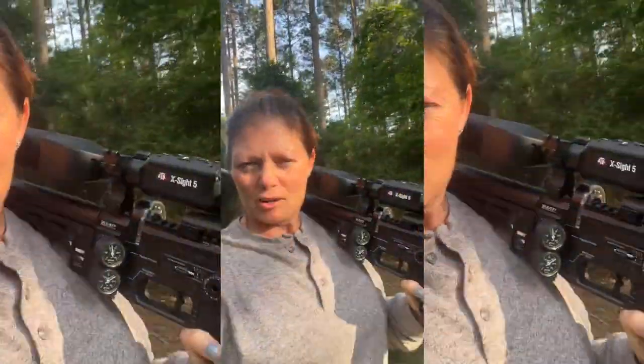Got a bunch of little piglets coming in, so it'll be perfect for that, just perfect. And I've got, of course, the X-Lite 5. So, again, hoping for some daytime shots, but I am prepared. Prepared for anything.